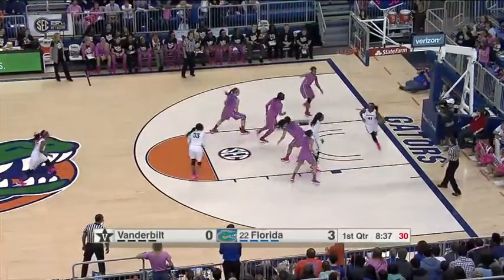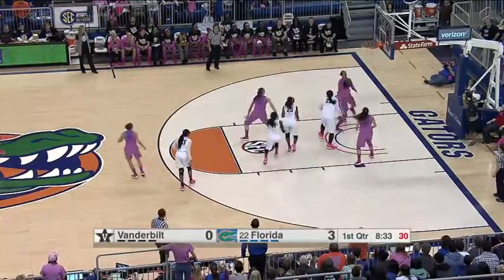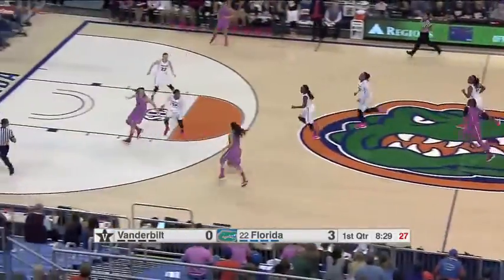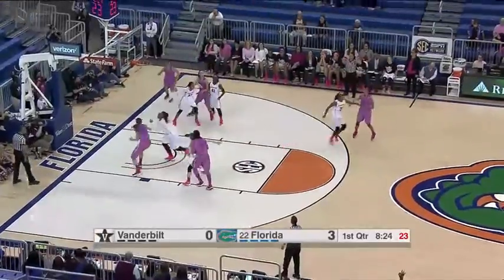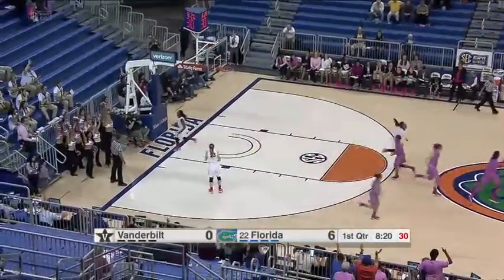Morgan Beatty from 16 feet, no good, but the rebound down on the block. A 3 on the way, and Ronnie Williams collects the board for Florida. The Gators' leading rebounder on the year. Kristanaki dishes off to Needles. Out front, Westbrook. The rainbow 3 is good! 6-0 Florida.